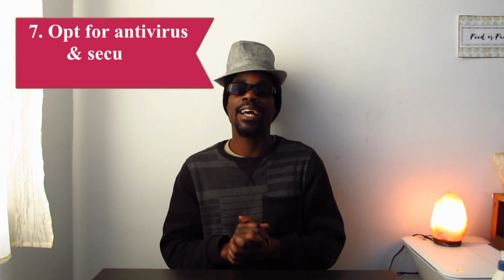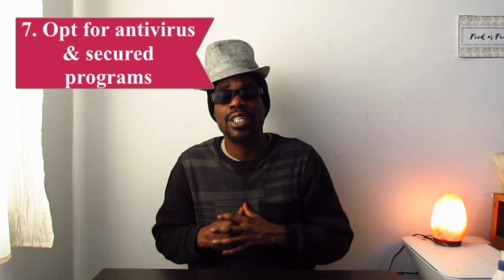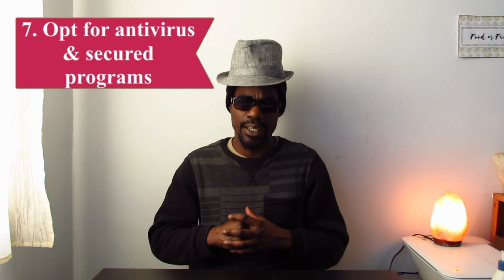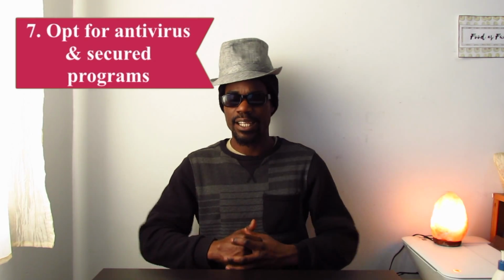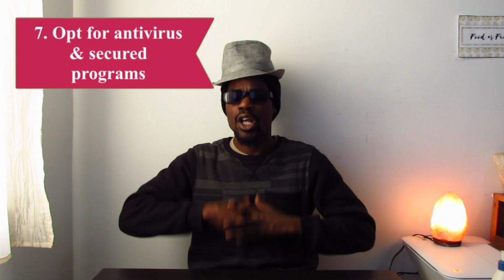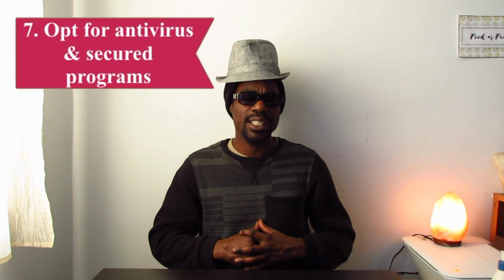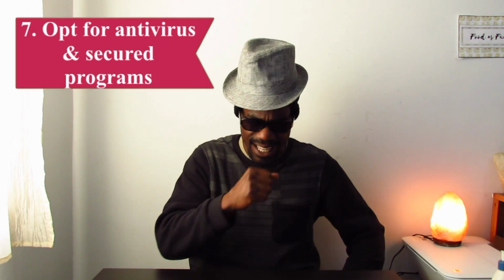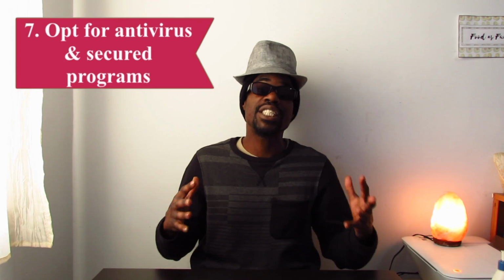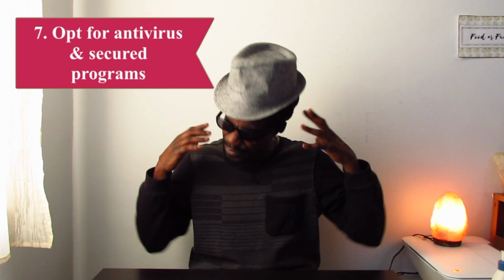And last but not least, download an antivirus, or download a security app like CM Security that will lock your phone, help you find your threat, and block threats, as well as block phishing websites. Very cool product.